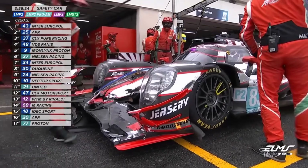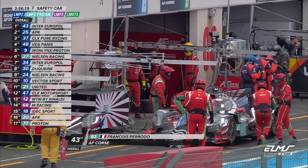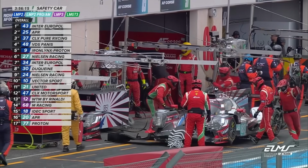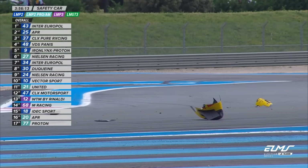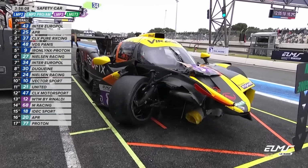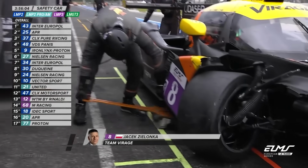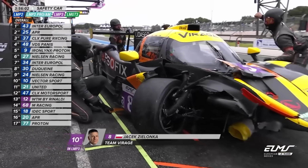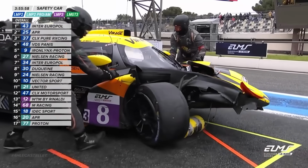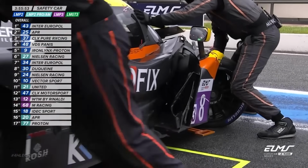Not yet seen. You have now got the Team Virage car of Jacek Zielonka in the pits, but let's hope both drivers are okay. That was a big hit. It certainly was. Zielonka up at almost a 45-degree angle because of the rate of contact. And that car, amazingly, has made it back to the pit lane. I don't think it's going to go any further, though. That's done. That is as done as a car can be. Very, very unfortunate. Very much the innocent party there. Still see the bollard jammed underneath the front end of that destroyed Ligier.